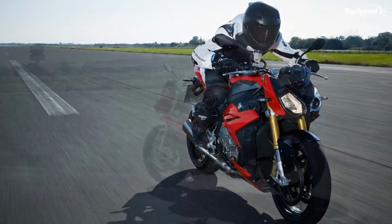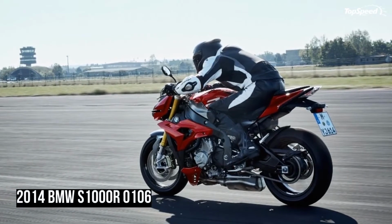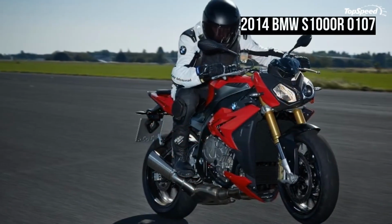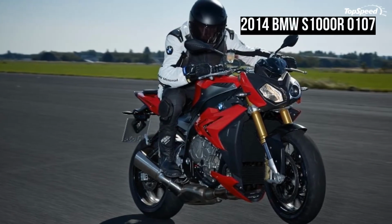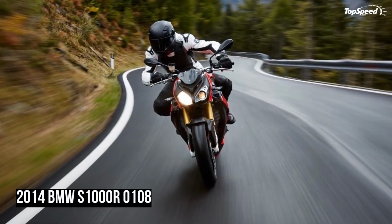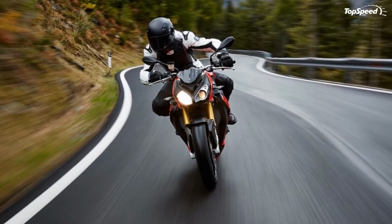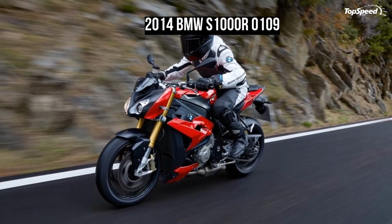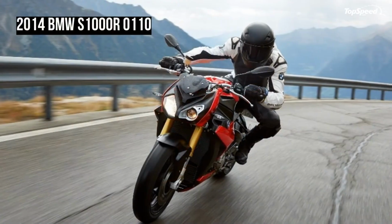Dynamic styling. The new S1000R's sports roadster personality is also mirrored in the styling. With its tail-up, nose-down stance, the S1000R's appearance immediately suggests aggressive performance and dynamism. Like the RR, the S1000R, too, is distinctive and instantly recognizable. It has a face that stands out in a crowd.